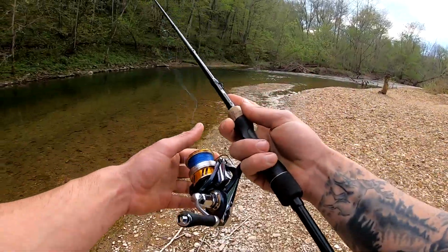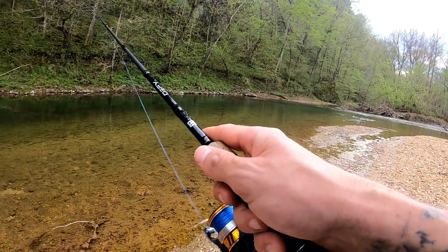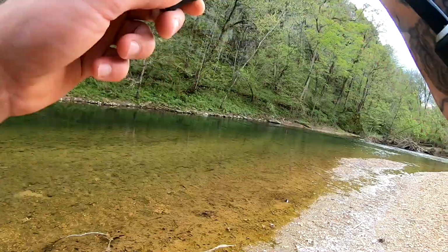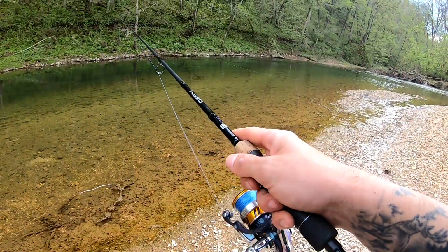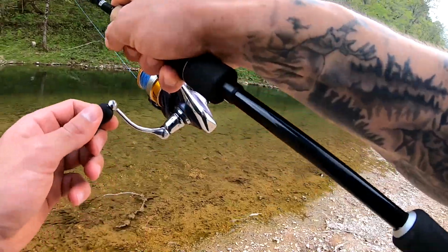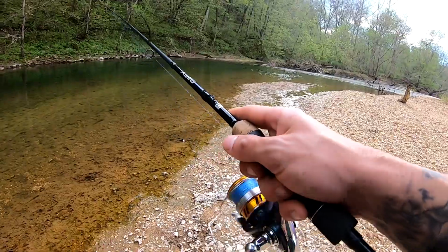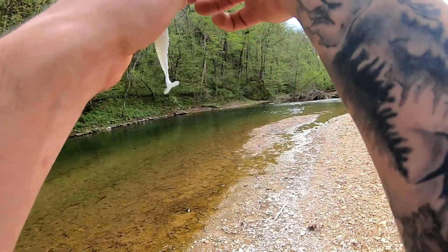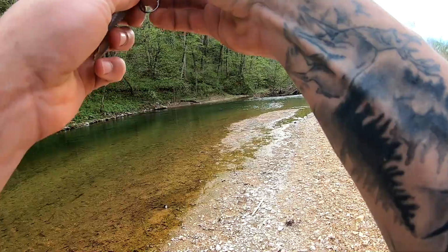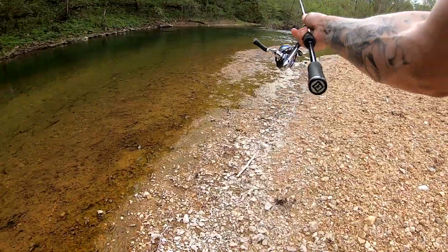There should be a big one sitting right here. There we go. Oh my God. Guys, he came off. He hit it again. Guys, monster. Absolute monster. I had him pegged though. Don't think he's gonna hit it again.